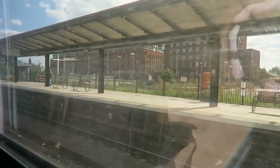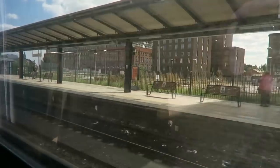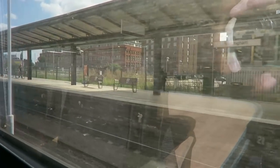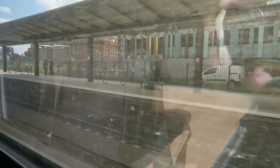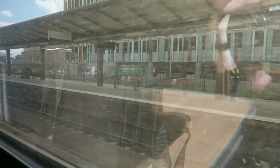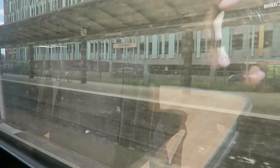Okay, you haven't seen me. I hopped off one train on the opposite side of this platform and onto this one, because I thought I might go back on a HST, but I decided to plump for this one. I can change at Leicester if I want, or I can stay on this and go all the way back to Wellingborough. We're now departing Nottingham.